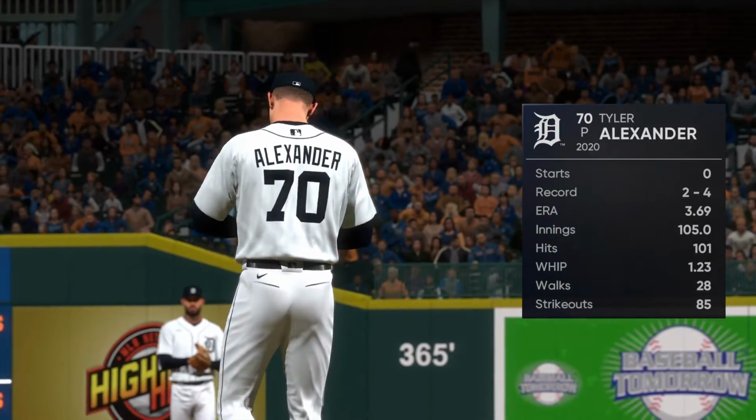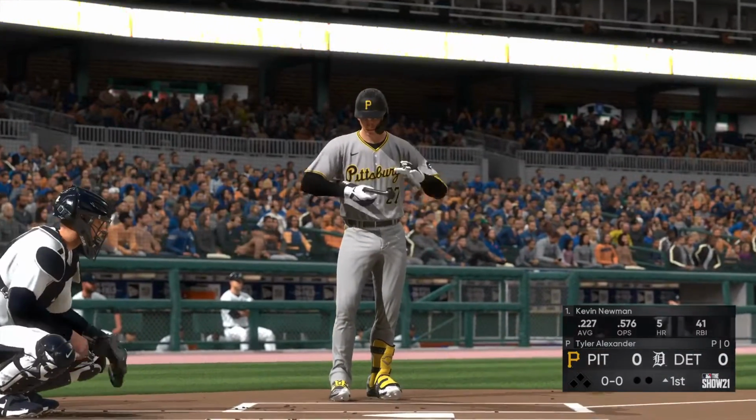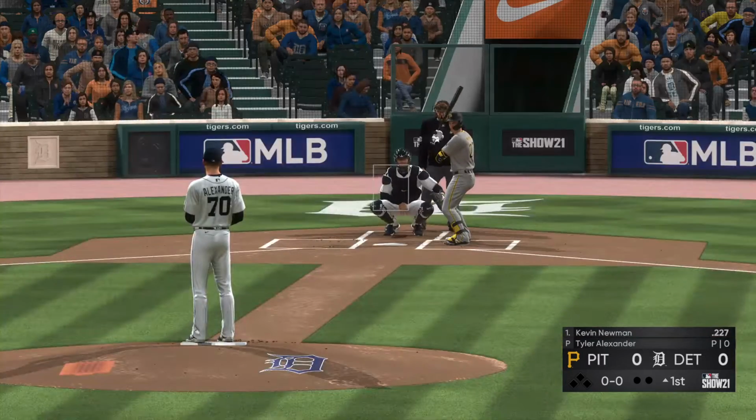Well, this guy's kind of unique. How about a five-pitch repertoire that he has? That gives him a lot of options for both righties and lefties. And if he's on, he could be really tough to hit. Now to the plate, Kevin Newman. And we are set for baseball here this evening.